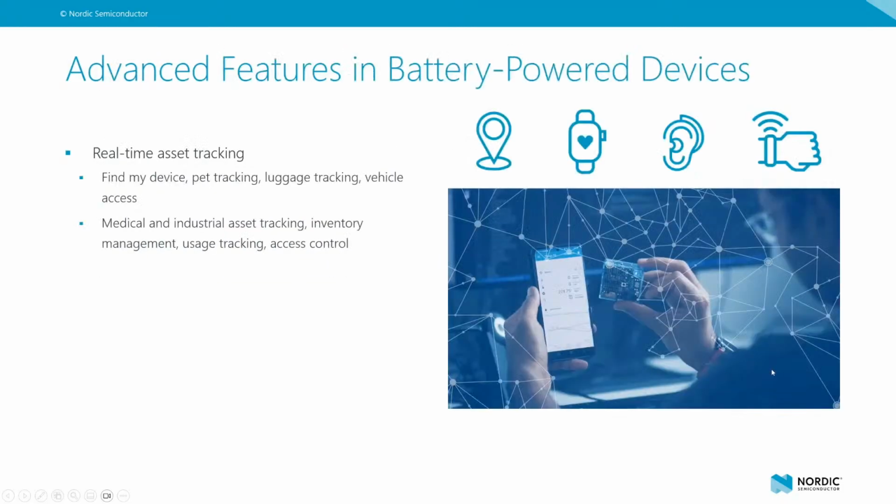So first, what are some advanced features in battery-powered devices today? One of the important topics in today's modern world is real-time asset tracking. Some of the use cases for asset tracking on the consumer side are Find My Device type of applications, where you attach a tag to your personal asset, for example, your wallet or your keys. And you can use your smartphone to find the device. For example, it could be in your house, somewhere lost, but also it could be left behind somewhere around the town, and you'll be using GPS or other devices to locate your device. Then we have pet tracking, luggage tracking, and vehicular access.